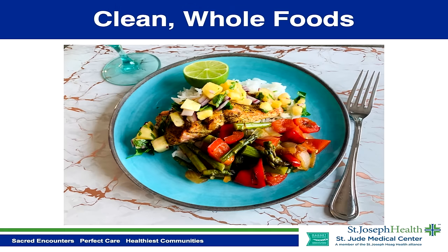This is an example of a colorful, clean, wholesome foods meal that I made and shared with my patients on Instagram and Facebook. This is a wild salmon with pineapple salsa and an asparagus stir fry with white basmati rice. I wanted to bring this up because pineapple actually has natural digestive enzymes, something called bromelain, that helps you digest your proteins. And it tastes amazing too. So it's nice to add a little pineapple with your protein.